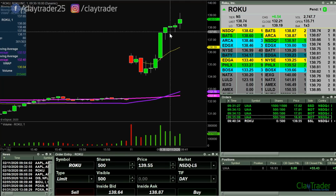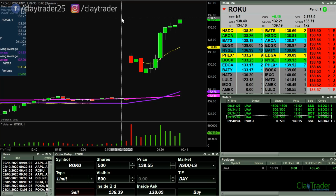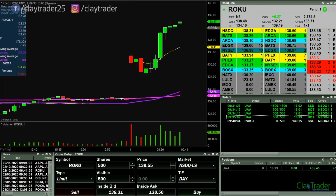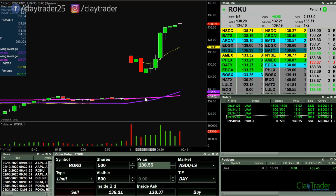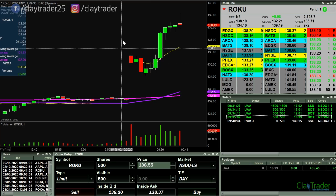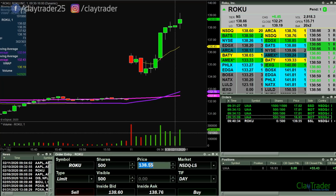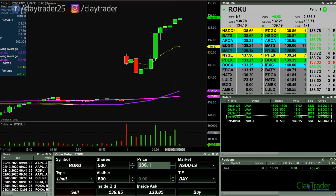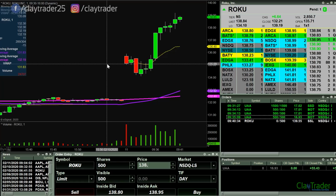So struggling would be an accurate term right now. Very hard to get filled on this one. Although potentially some weakness here showing up. So I may be interested in getting filled a little bit sooner. Let's see, what is that? 138. But I'm not quite willing to commit yet. See if it wants to get back above 139.